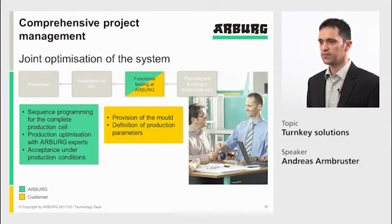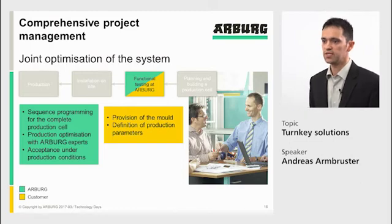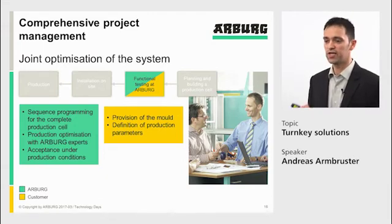In the next phase, the turnkey cell is set up and commissioned at ARBURG. And this includes that we do the sequence programming for the automation, as well as an optimization of the whole manufacturing process. At this stage, all theoretical considerations from previous phases come to reality. So it will be seen if all these considerations really work.